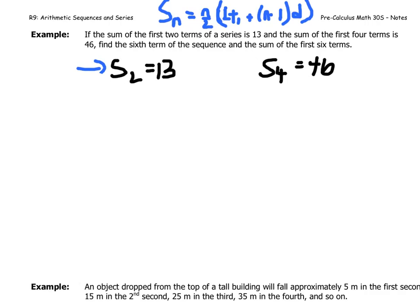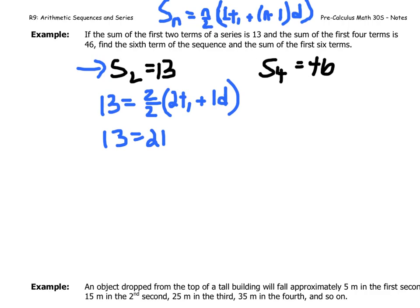Because when I say that the sum of the first 2 terms is 13, in this case, I will know n and I will know the sum. So I can replace those in the formula. So I could say that 13 is equal to 2 over 2, n over 2, right? Times, open bracket, 2 times t1 plus n minus 1, that's just 1, times d, which is unknown. So we don't know t1 and we don't know d. I'll just simplify this a little bit. That just says 13 equals 2t1 plus d.